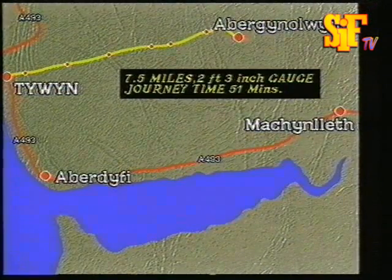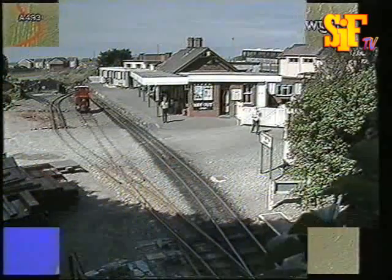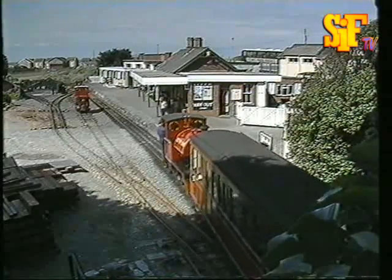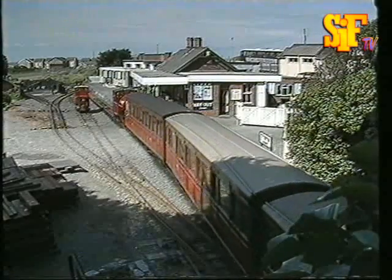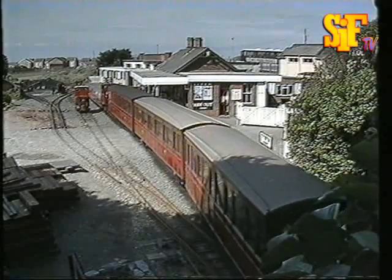The very birthplace of railway restoration is here at Towyn, the starting point of the 7.5 mile long, 2 feet 3 inch gauge Talyllyn Railway. As with the majority of Welsh narrow gauge railways, the original building of the Talyllyn in April 1864 was to convey slate from the quarries high up in the valley to the mainline railway at Towyn.